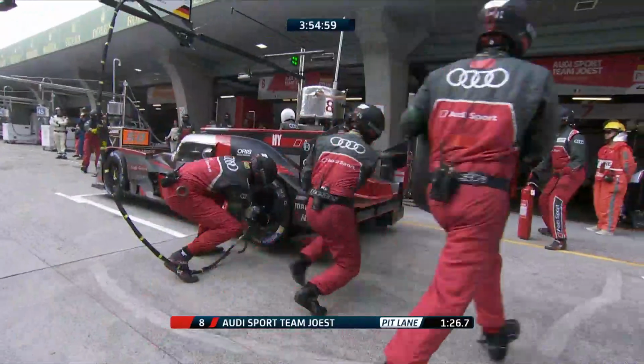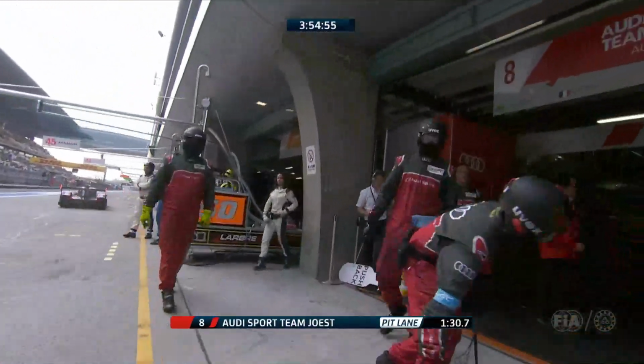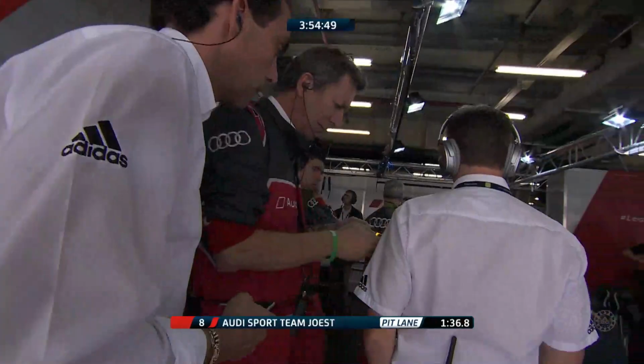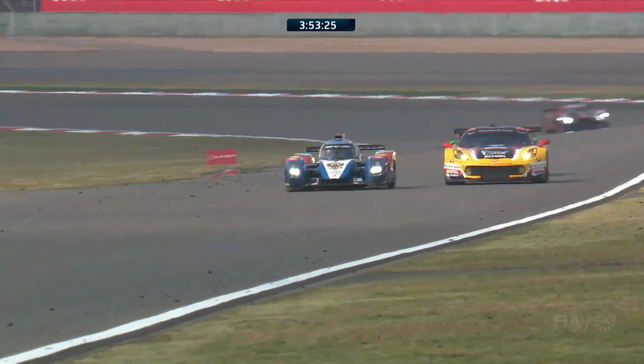Yeah, this is, I'm afraid, not good news. Going through the race with an issue on refuelling. Everybody standing with stopwatches, including Allan McNish there, trying to work out what the issue is, whether it's the hose or the car that's the problem.